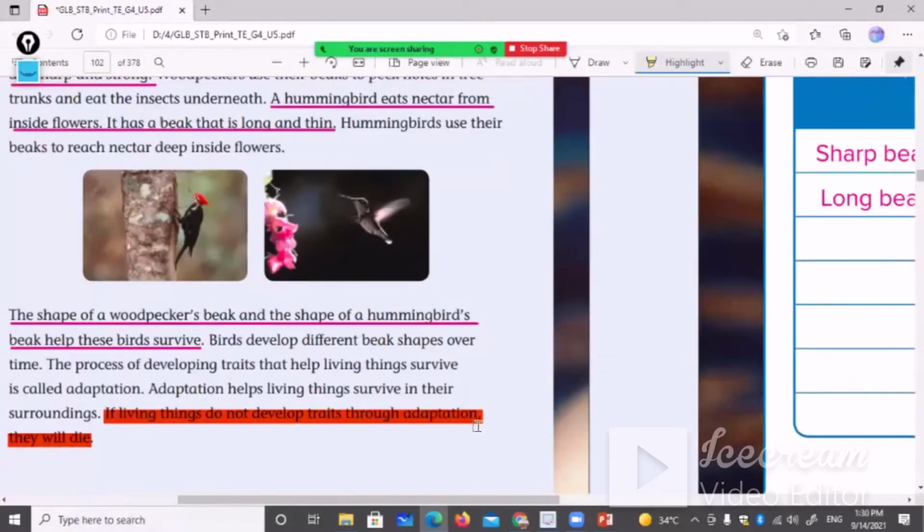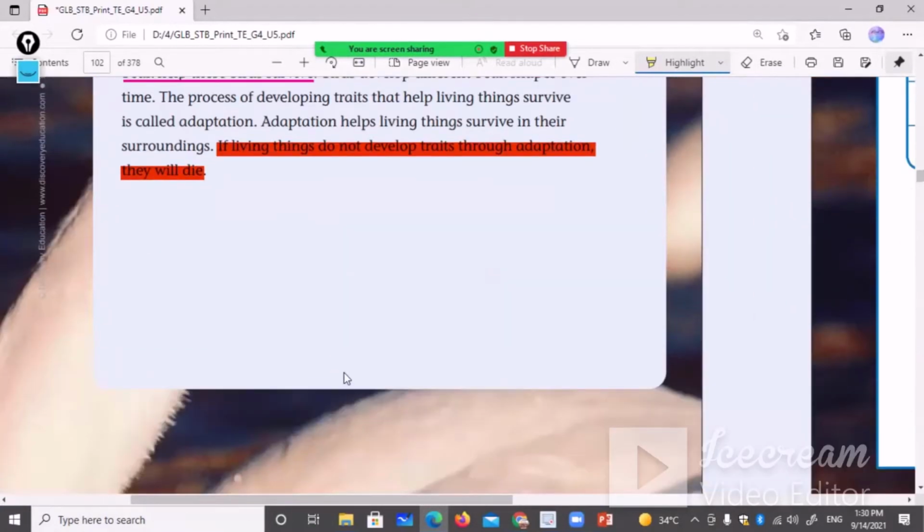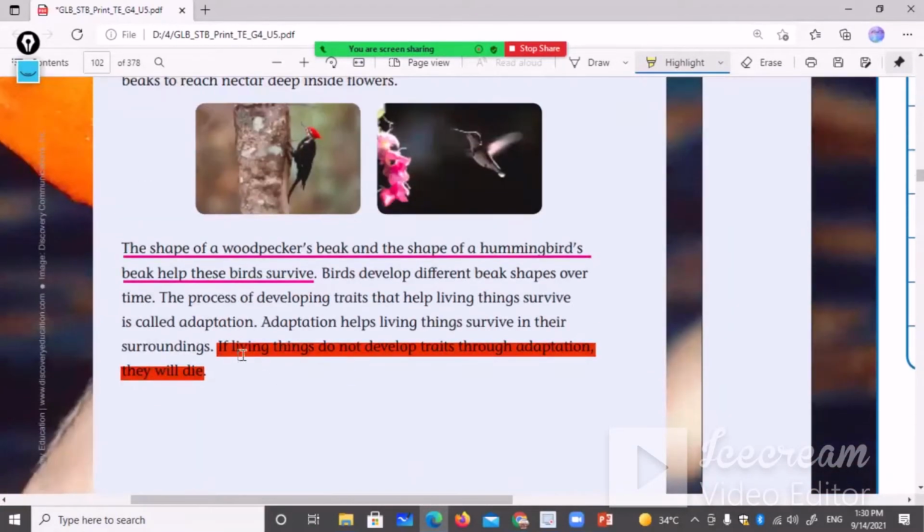Okay, now at the end, I just give you a note about this line here in page 23. We have a mistake in the book talking about if the living things do not develop traits. I think this is a wrong word. We can't say develop of the traits, because the traits do not develop. The trait will be the same, but they will adapt by their traits. They adapt to the environment.